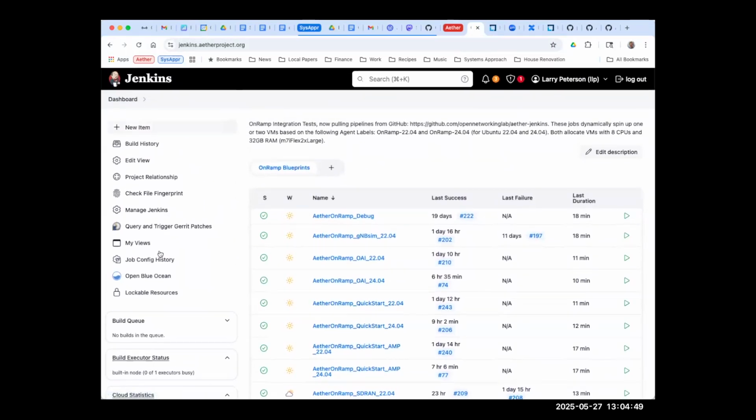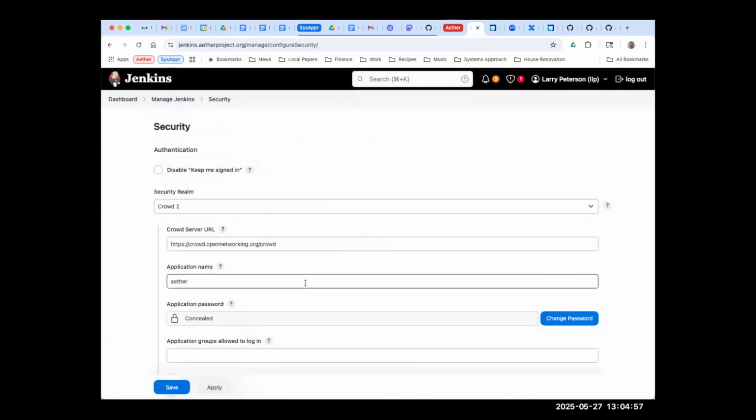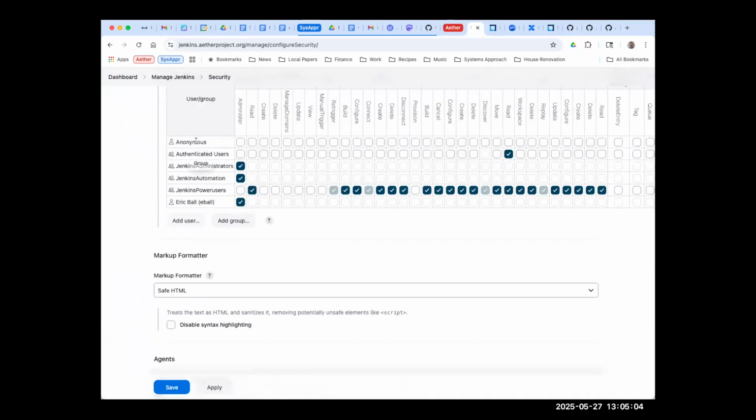But the big thing is we are waiting on a security update from Eric. No longer using Crowd, but something from LF, and then authenticated users can have read access. And then people that are actually running jobs and making changes will have additional access. Any questions about that? And again, I didn't see Eric on. Yeah, we're blocked on him.